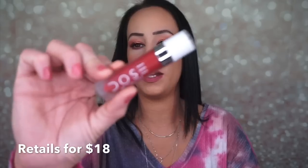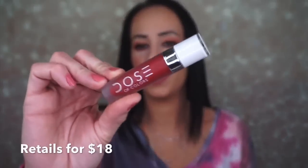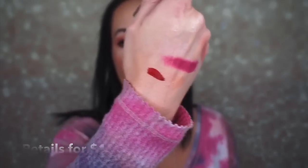I have three liquid lips right here. The first one is the Dose of Colors, and this is Date Night. This is a red. I love this red. It's really hard to find a good red on me. I need a specific red, and this is what a good red is for me. So I love wearing this. It feels really good. Dose of Color liquid lipsticks are really comfortable. It's just the right shade of red for my skin tone, for my hair color.